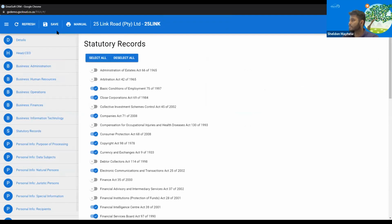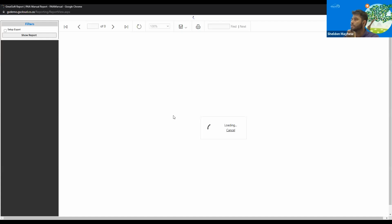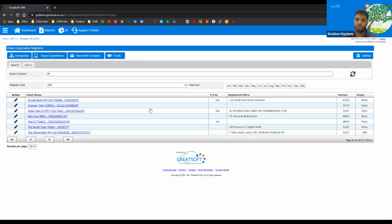And then from there, we can just go ahead and generate our manual. As soon as we click on manual, it will allow us to either export this into PDF or Word and then send it through to our clients. You can also store this on CDM if need be. And perhaps you need to make use of CDM to start doing bulk emailing marketing campaigns to reach out to that broad 1,500 client base of yours.